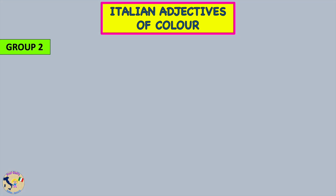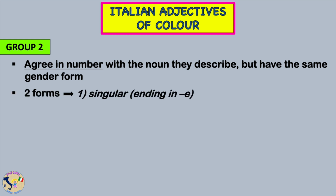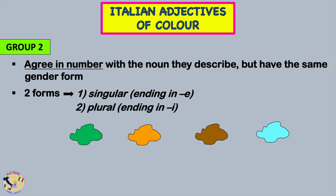In Group 2, we have adjectives of color which agree in number with the nouns they describe, but have the same gender form for the masculine and the feminine. These adjectives have two forms, one singular ending in e and one plural ending in i. Let's look at the adjectives for these four colors.